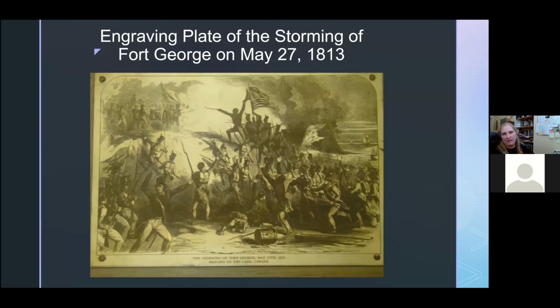This is an engraving of the storming of Fort George from May 27th, 1813. That's the date of the storming of Fort George, of course, not the engraving. So the plate is made in plastic, so it is made later on, and it looks like real copper plate. The engraving is most likely based on one of Harper's Weekly pieces on May 29th, 1858. So really great image of the storming of Fort George.